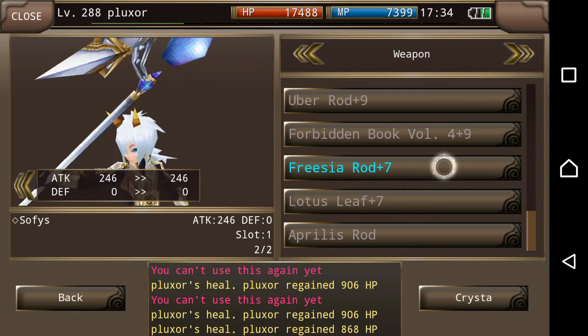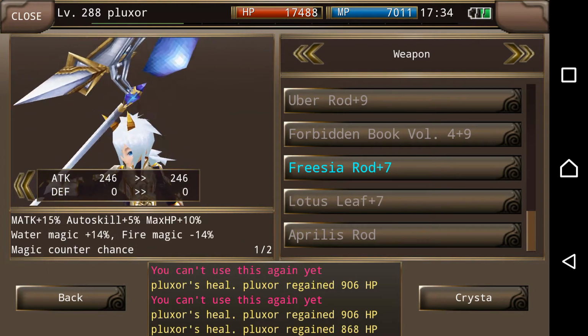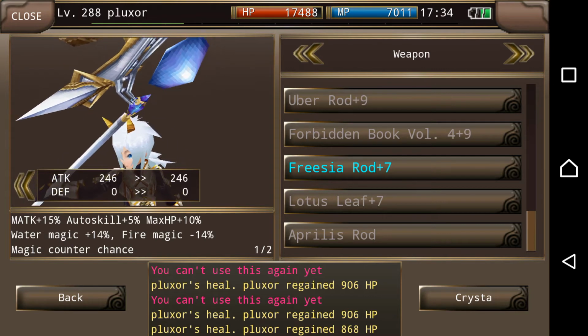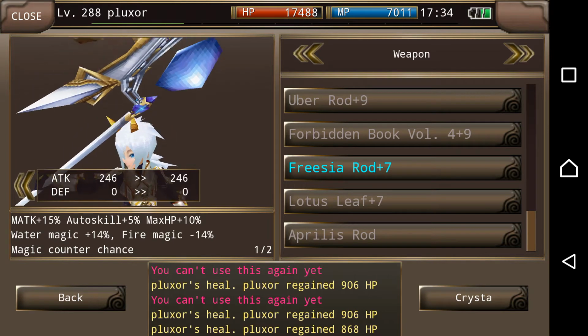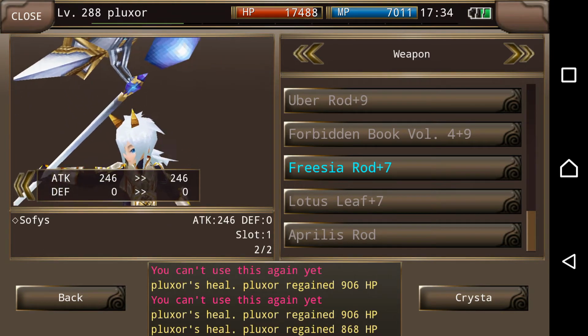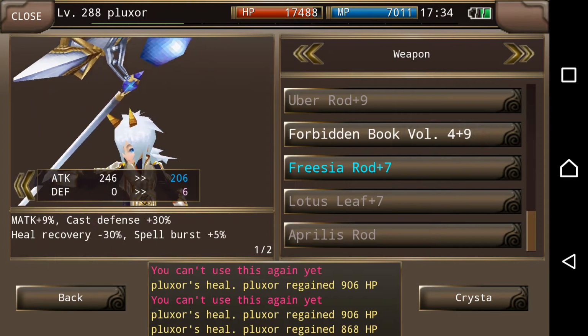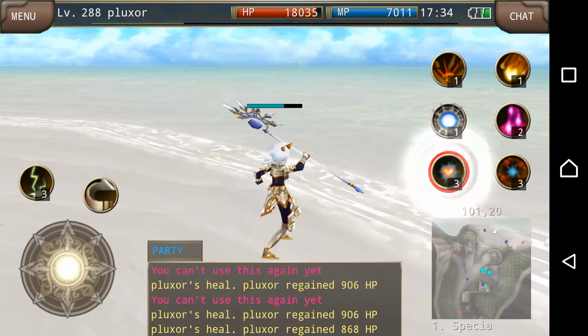Next rod we have is Freesia. Magic attack 15%, auto skill 5%, max HP 10%, water magic 14%, fire magic -14%, and magic counter chance. 246 attack. Now the Freesia rod looks like this.